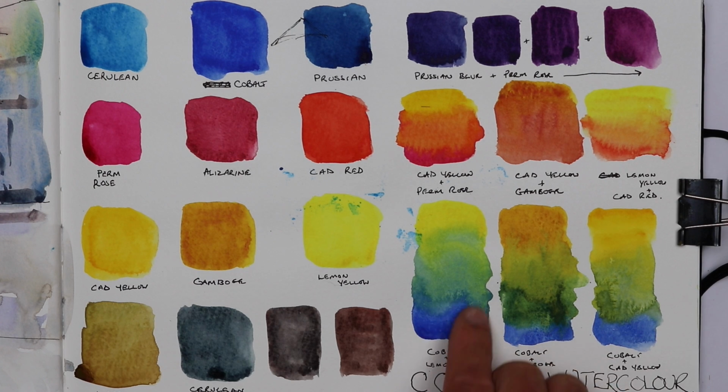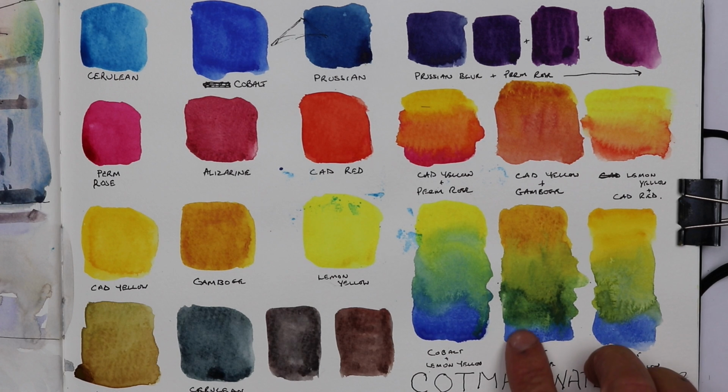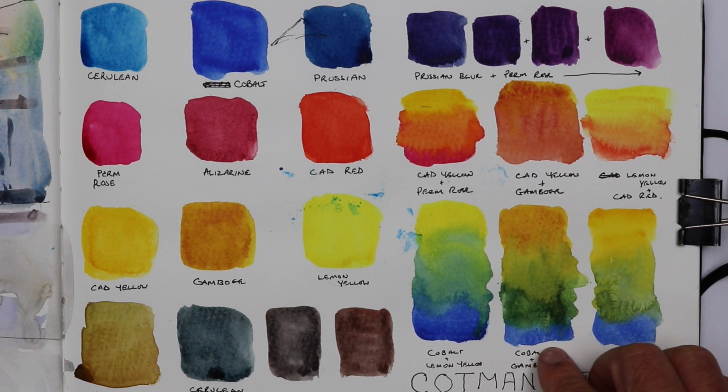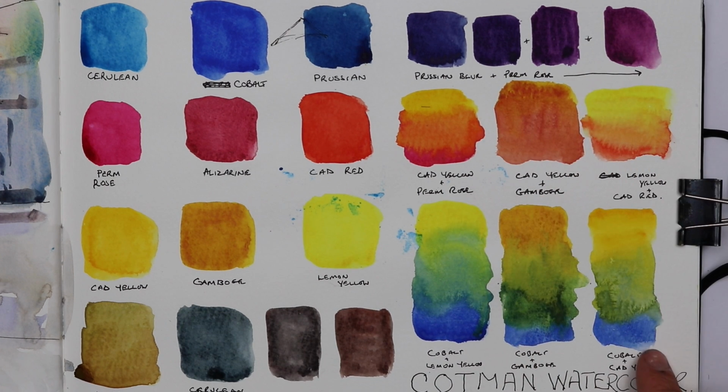It granulates nicely. I like the effects. It blended nicely together. No problem at all. Then we've got a nice warm green here, cobalt and gamboge. Made a lovely colour. I can see me painting quite happily with that.